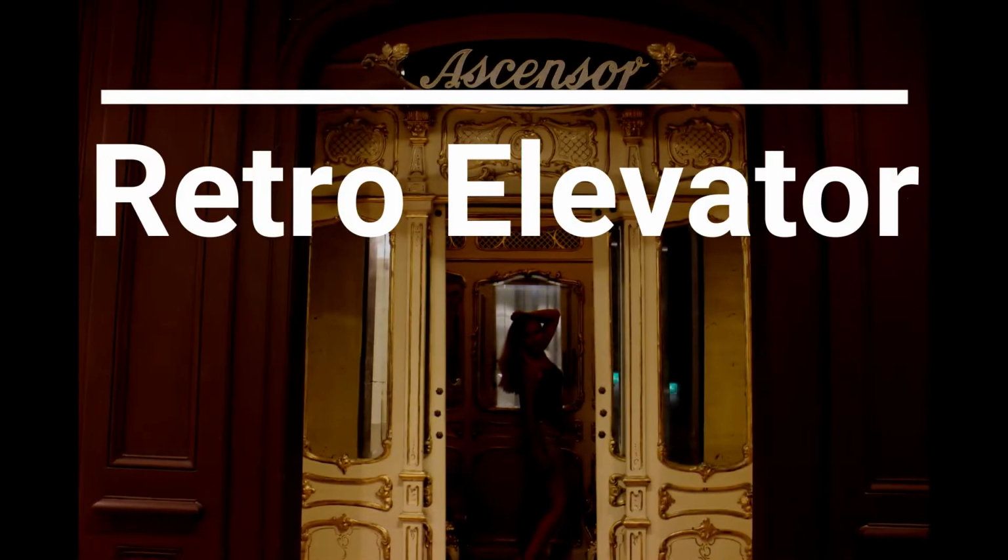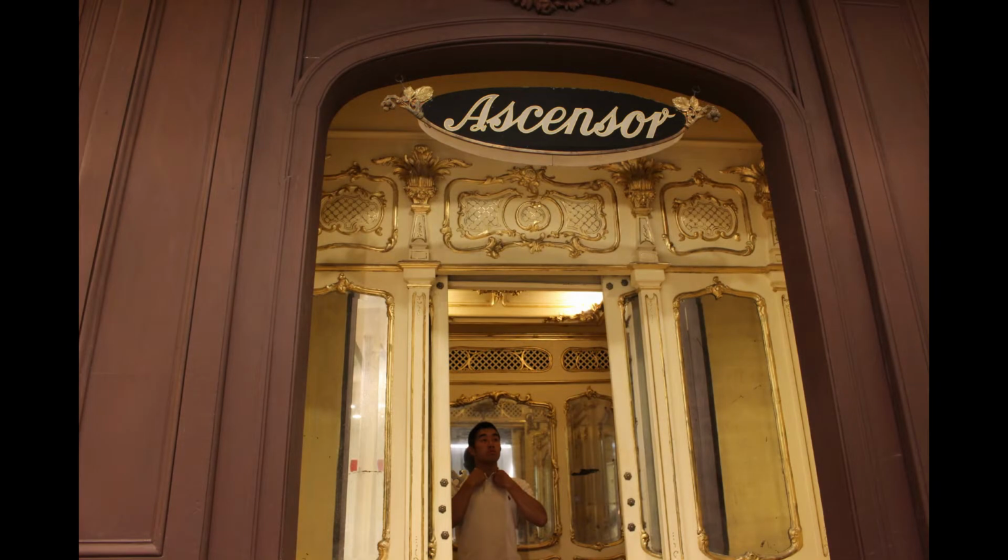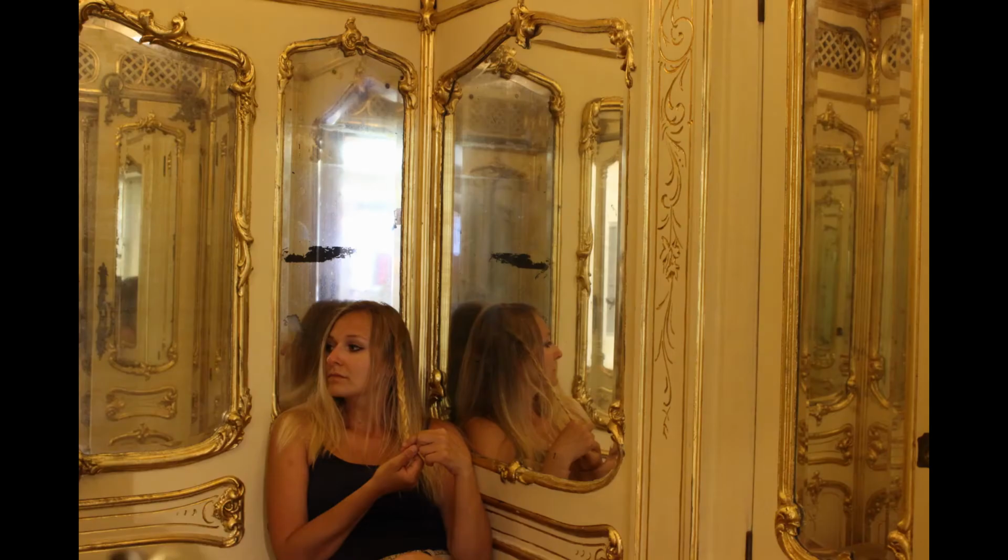Retro Elevator. Located in the store United Colours of Benetton in the Baixa district, on the top floor you find an old retro lift which is not operative anymore. Not many people know about this hidden gem, so you can snap as many pictures as you want without too much interruption.